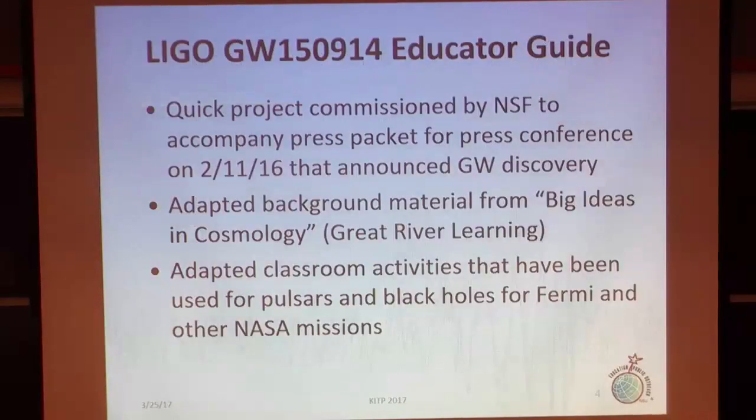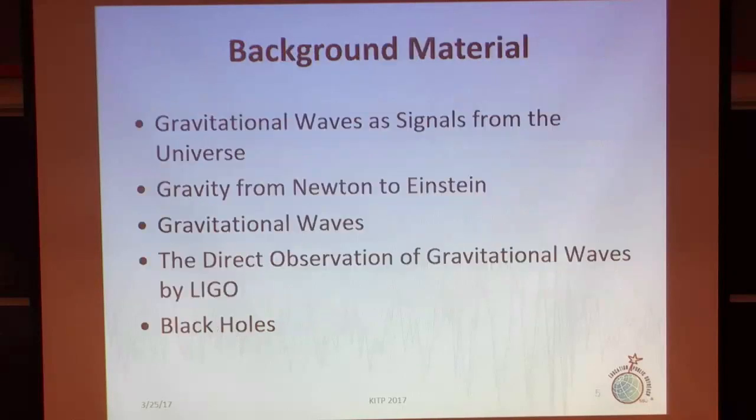So this guide, because we had only about a month to do it and not very much money, we basically adapted material from other things that I had already done for NASA, including our big ideas in cosmology online curriculum, which I'll talk more about later, and classroom activities that had been developed for the Fermi Gamma Ray Space Telescope and other NASA missions.